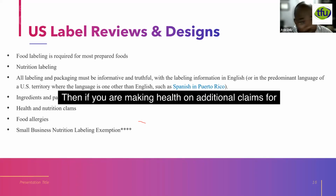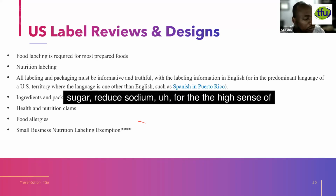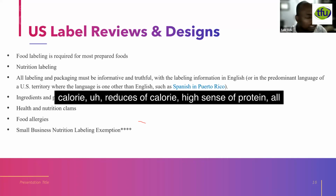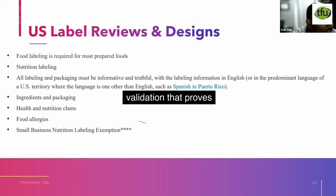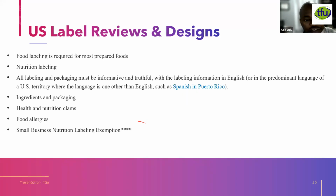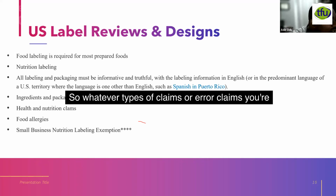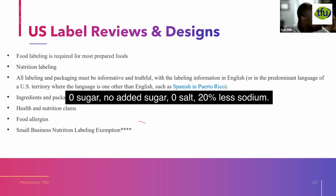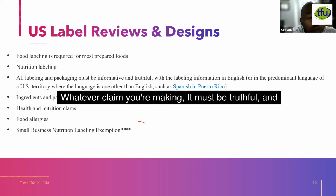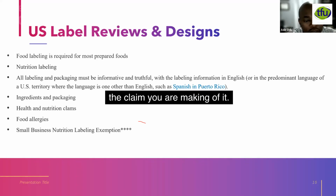Then if you are making health or nutritional claims for products you are bringing to the US, low sugar, reduced fat, zero sugar, reduced sodium, high source of protein, all those nutrition claims, you have to have scientific validation that proves those claims are accurate and that you can make them. So whatever claims you're making on that product, reduced sugar, low calorie, zero sugar, no added sugar, zero salt, 20% less sodium, it must be truthful and you must have scientific validation to support that the product truly fulfills the claim you are making.